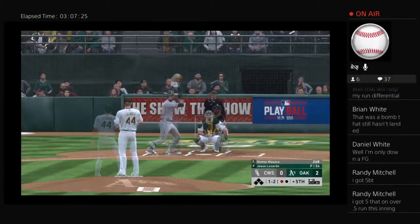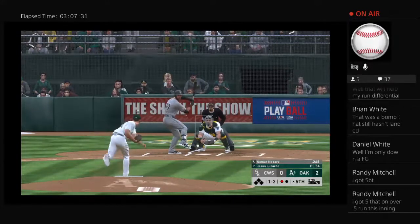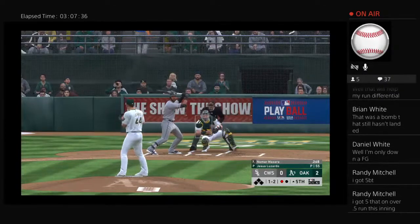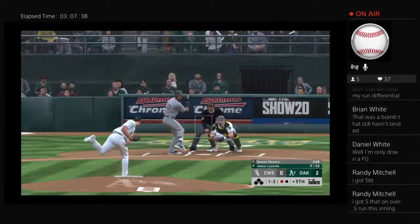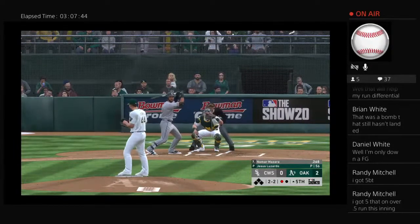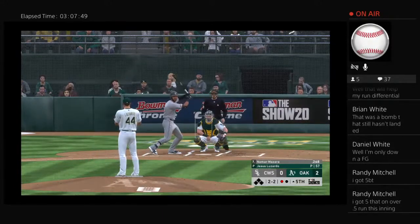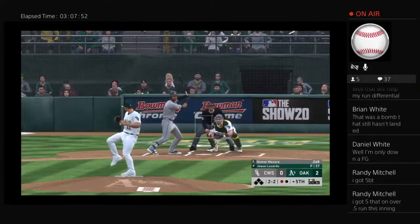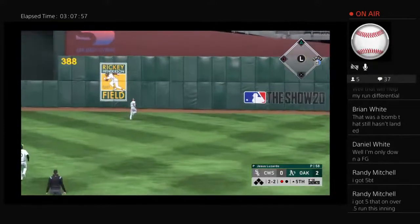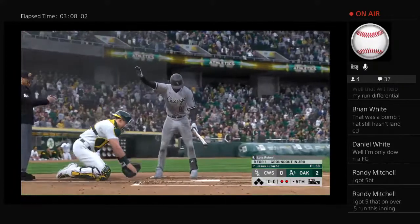Fouled off. Good job to spoil that one away, and he stays alive. And he lays off a pitch outside as they draw even at 2-2. And he fouls this one off. He pulls this one high and deep to right center field. And he will make the play out there, and there are 2 away now.